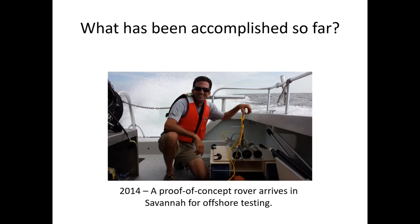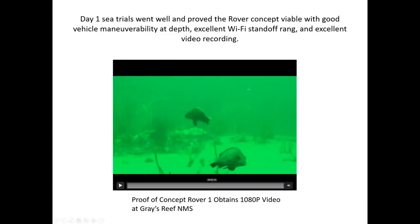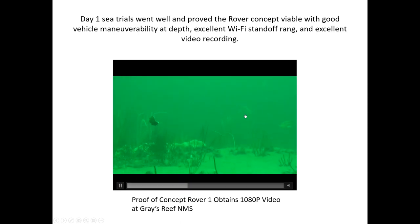So what did we do? What's happened so far? This is Todd Resikar himself with our very first prototype rover. This is before we had an SBIR. I was just working with him and seeing, hey, let's see if we can develop this tool. So back in 2014, we did a proof of concept rover, took it from my office in California at RoboNautica, took it out on the boat, put it in the water, and got some really good results with it. Here is some video that we took on our first dive with it, and you'll see a beautiful shark come swimming up there. I don't know if you can see my mouse, but there he goes.